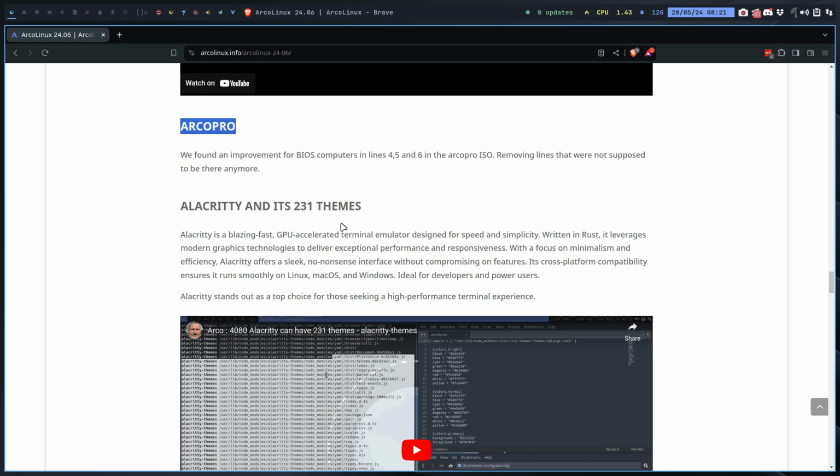Arco Pro, we found an improvement for the BIOS computer, so only for the older computers. In lines 4, 5 and 6 in the Arco Pro ISO, I saw some code that needed to be removed, otherwise we can't use them. So 1, 2, 3 worked, and 4, 5, 6 is another kernel, didn't work. So that's now fixed.